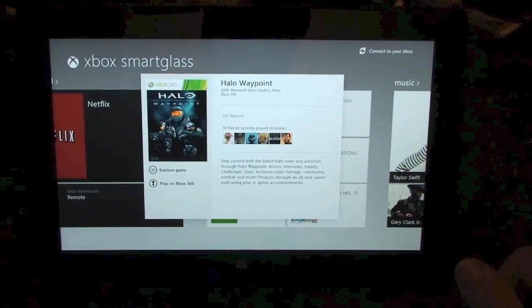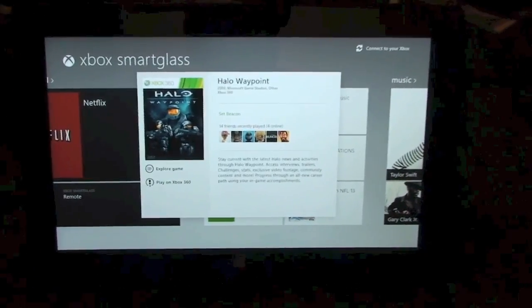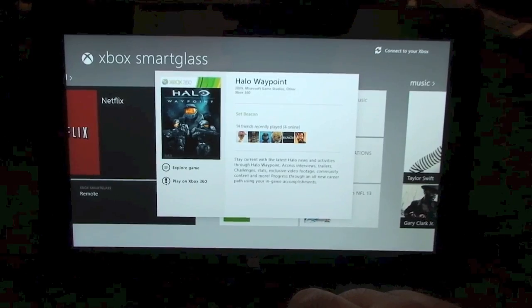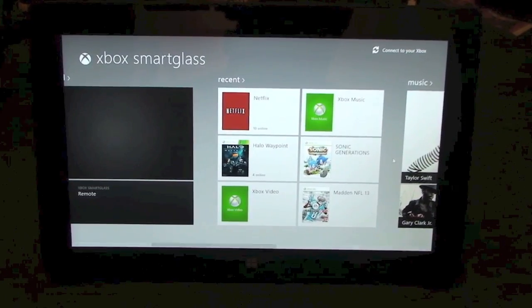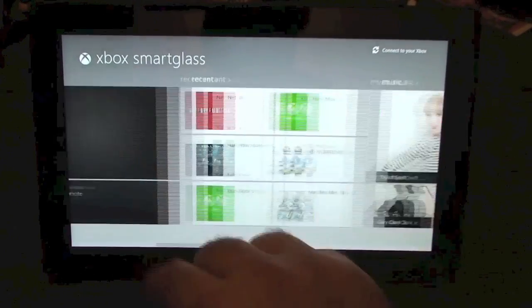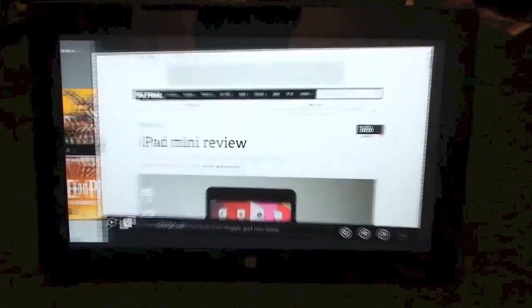Now here I'm showing you Xbox SmartGlass. I'm not synced up to my Xbox. I just got this a few days ago. I work in New York City, so I haven't had much time to mess around with it. This weekend I shall, due to the unfortunate hurricane situation. So here I'm showing, of course, Halo 4 is just around the corner.